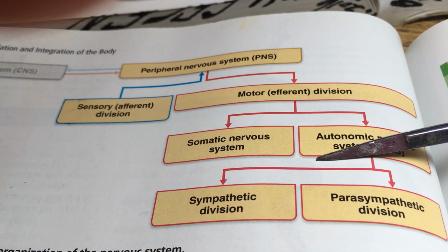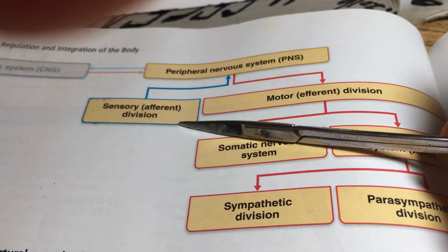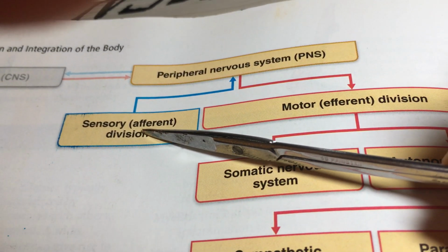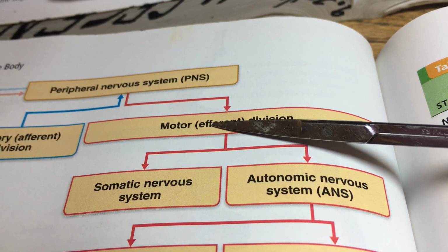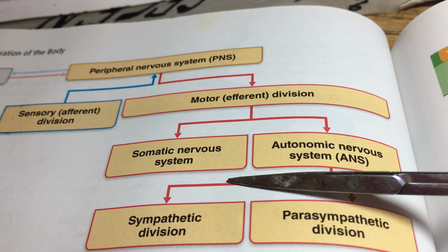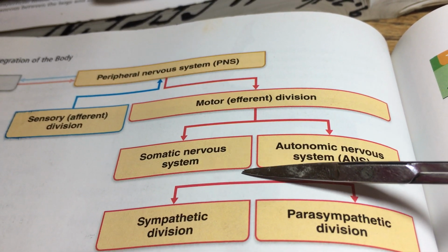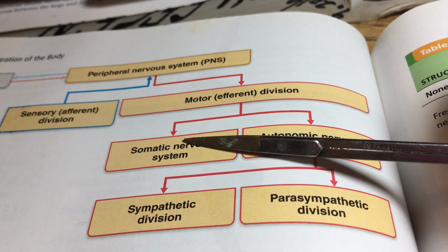All of these red lines are outflow. Okay, so they're efferent as opposed to afferent. Okay, I always think of going at something, afferent, and I always think of efferent as exiting. Okay, so we have our somatic nervous system, which means you can use your voluntary muscles. Okay, all of your skeletal muscles are part of this system over here.